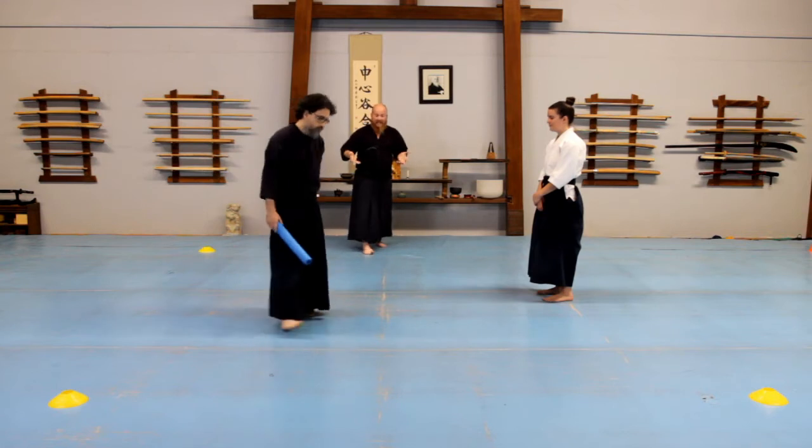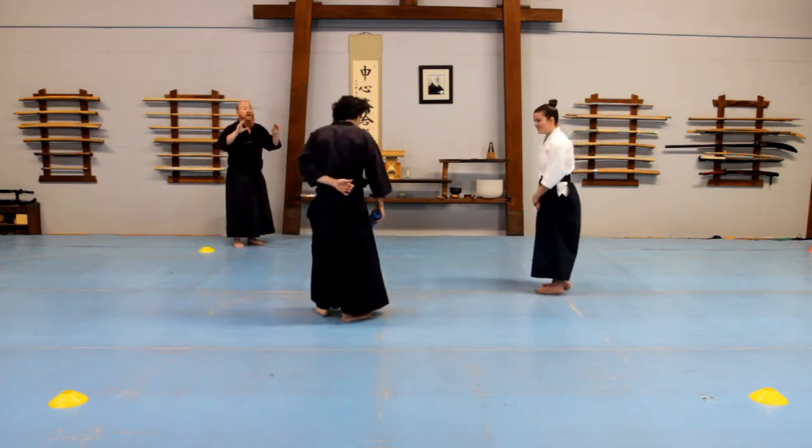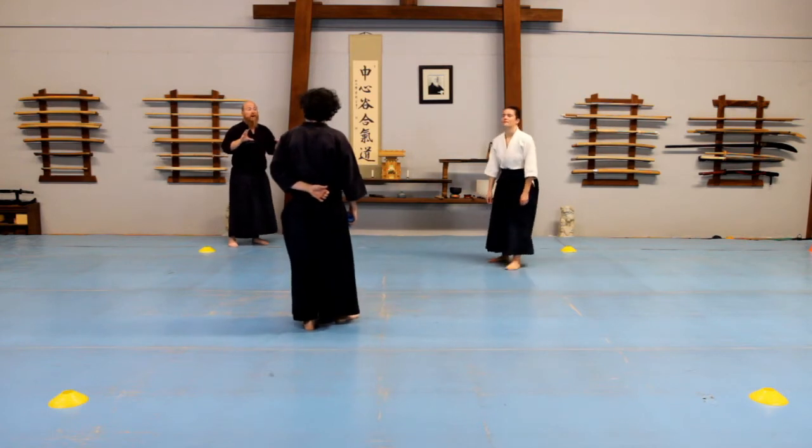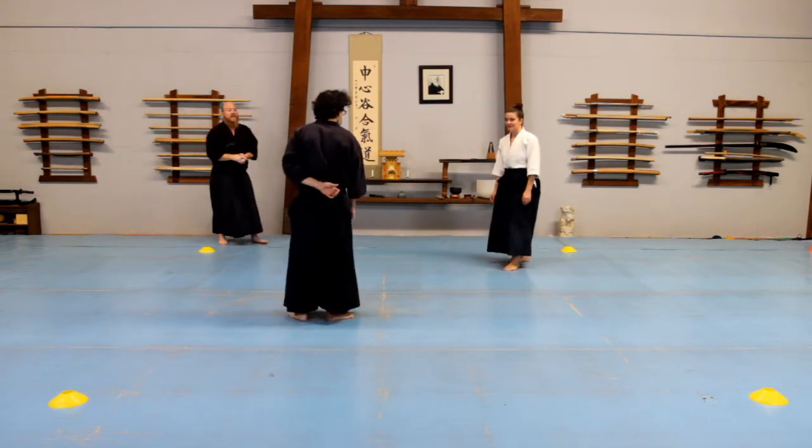So that's basically it. I'm going to step out of the box. If she stagnates him, knocks him out of the box, takes his weapon, or I don't know which one I didn't say, but any of those four criteria, then that's going to be a loss for him. Okay, so I'll say go. He wants to do that.